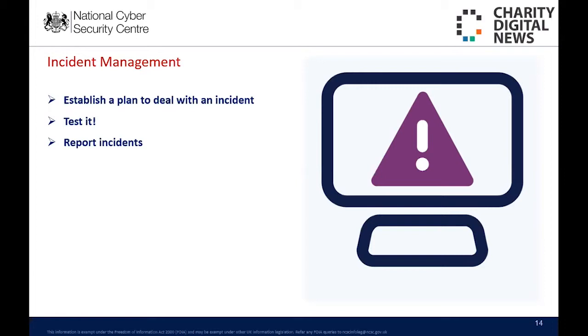From there, and I can't emphasize this one enough, is test your incident response plan. We recently, just 2 weeks ago, launched something called Exercise in a Box. And this is a series of 5 exercises. Some are tabletop, some are more technical exercises where you can actually put a fake piece of code into your system and allow your IT team to go hunting for it.